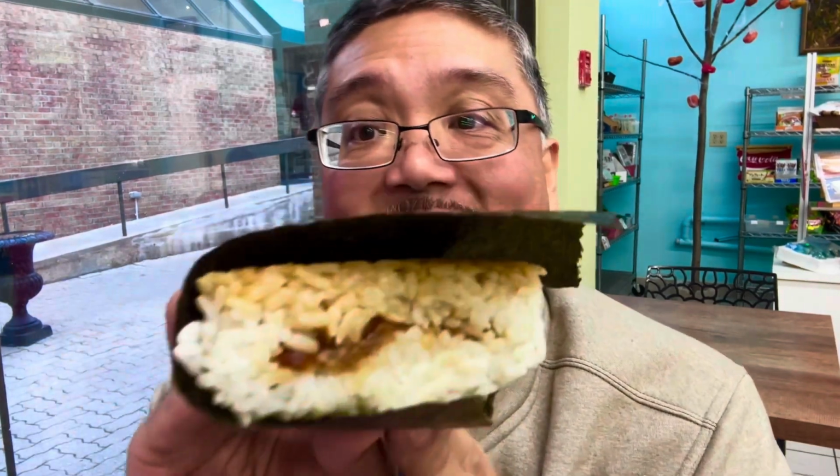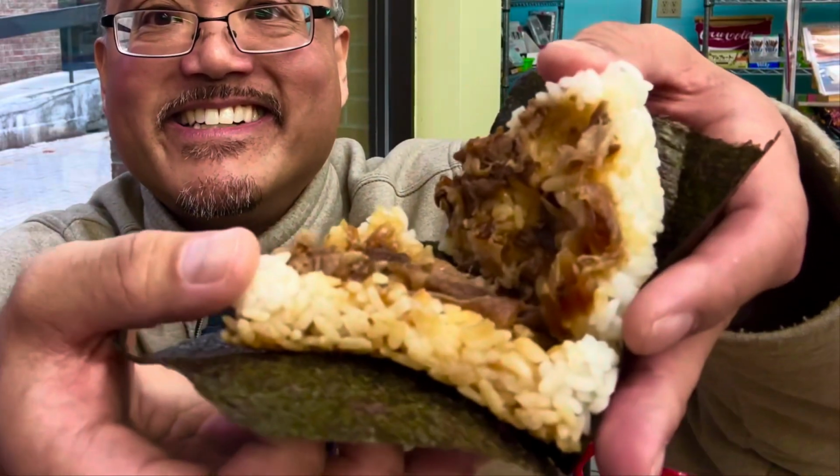Number two, a little different. This one is the teriyaki beef. So you can see a nice teriyaki sauce on one side, and then the seasoned, thinly sliced beef on the inside there. There you go. Look at that.